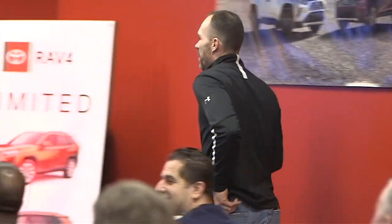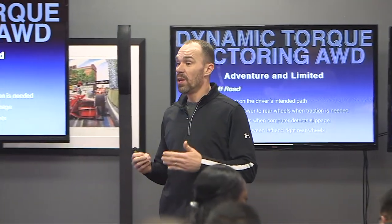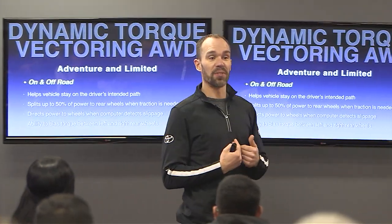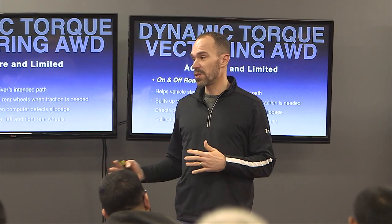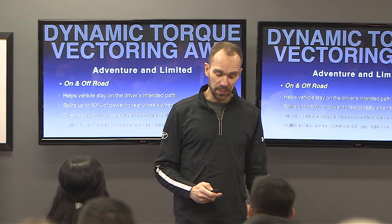Easy trigger. So, dynamic torque vectoring. Again, this is great technology. It makes the vehicle very capable. We've always had the ability on RAVs to take power from the front wheels, normally 100% at the front, and send up to 50% to the rear wheels. But we've never been able to shift power side to side. It's only front to rear. Well, this torque vectoring rear differential will allow us to send power across the rear axle, to take power away from maybe the left wheel that may be slipping and send it over to the right wheel.